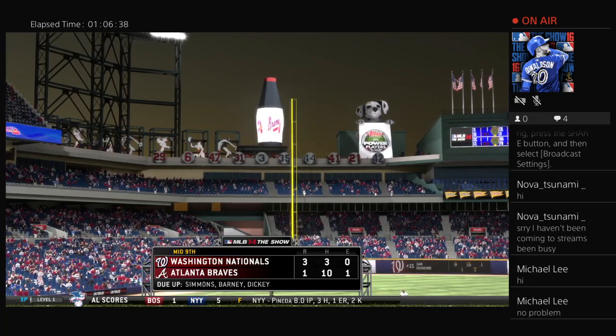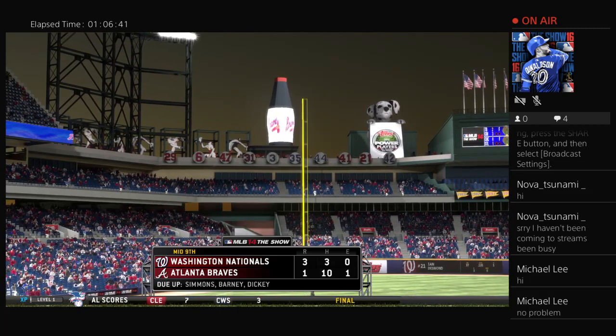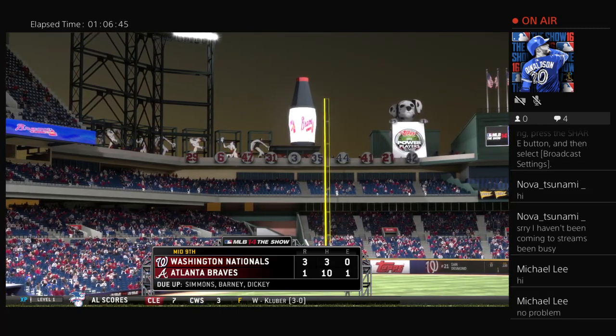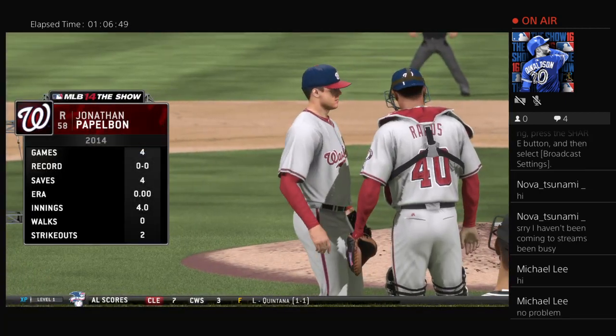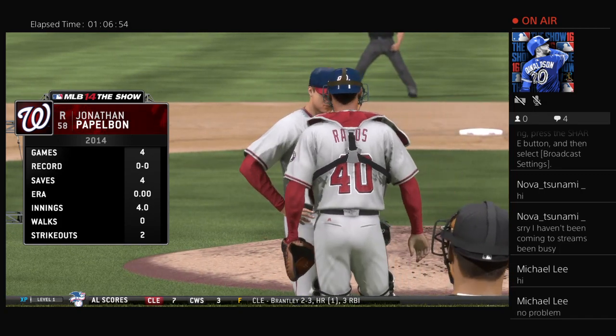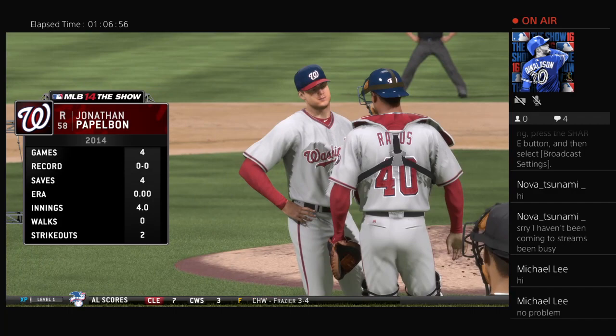Nothing across here this half. Nationals fail to add on here in the ninth. Last chance coming up for Atlanta. They're on the short end of a 3-1 score. Your attention, please. Now pitching the ninth inning for the save situation, the Nationals will turn it over to one of the best in the business, the all-star Jonathan Papelbon.